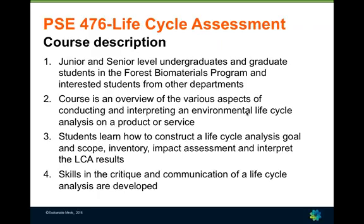So our life cycle assessment course is mainly geared towards junior and senior level undergraduates and graduate students in the Forest Biomaterials Program. Other students in other departments who are interested to learn about life cycle assessment are also welcome to enroll in the course. We do have some prerequisites for the course, and if they've completed those prerequisites, they're welcome to join.